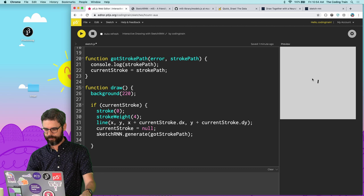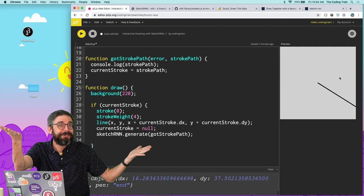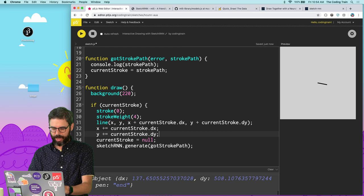Ah, OK. So close. Look at this cat. Meow, meow, meow. What did I forget to do? I drew the vector path, but I didn't move the pen to the next spot. So I need to say x plus equals current stroke dx, and the same thing, y plus equals current stroke dy. Let's try that again.